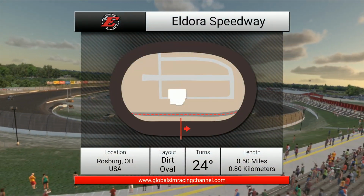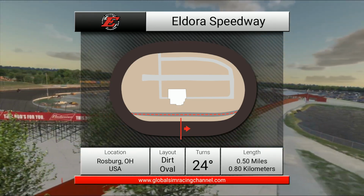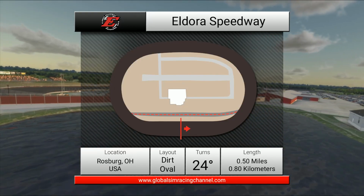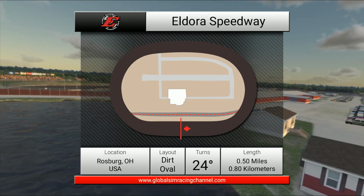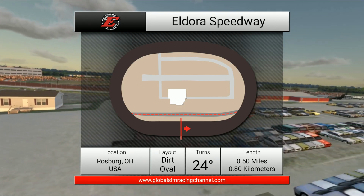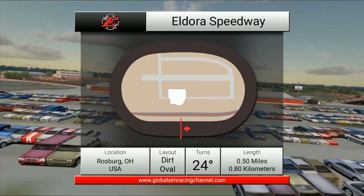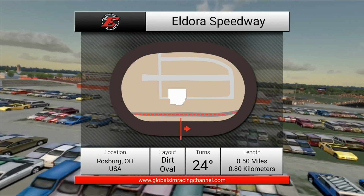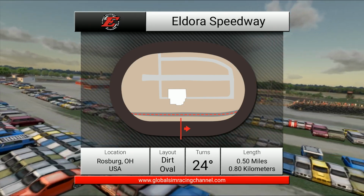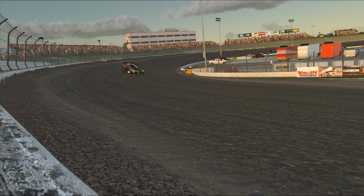Well, here at Eldora Speedway, Rossburg, Ohio, with the ever-famous Big E, 24-degree banked turns in a half-mile length, or 0.8 kilometers as well. The 360 sprint cars are not as high-powered as the 410s, where you really have to pretty much sling them straight into the corner. So these drivers do have a little bit less horsepower to work with, and essentially a little bit more maneuverability here in these 360s. There's certainly going to be a lot of fun in these cars on this track.